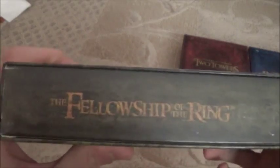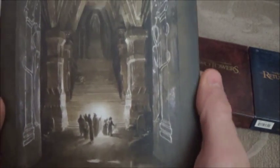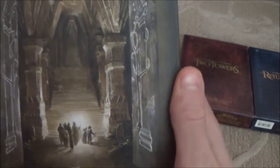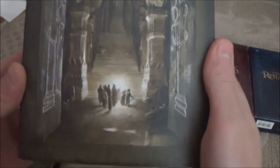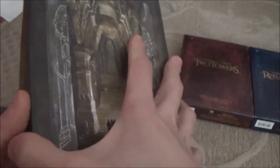So on the back we have the entrance to Moria. And on the side right here we just have the Fellowship of the Ring. So let's open this up. So here we have an illustration of Moria. Oh, this is the Fellowship going into Moria. So if we open it up like this, special extended DVD edition, and then the appendices.